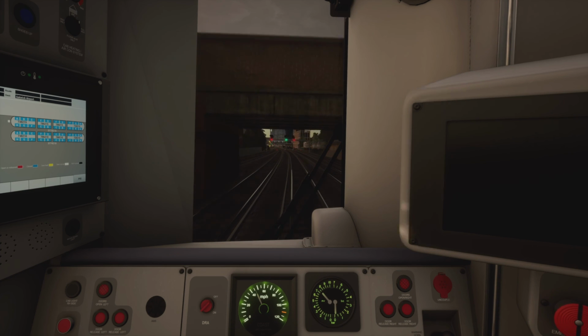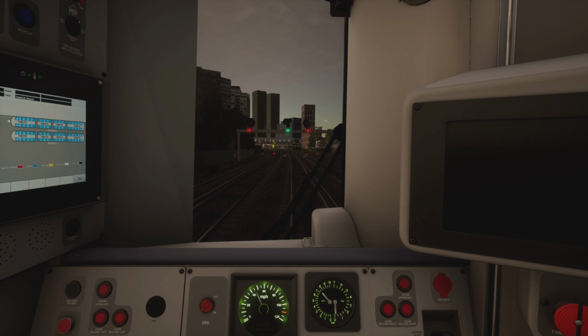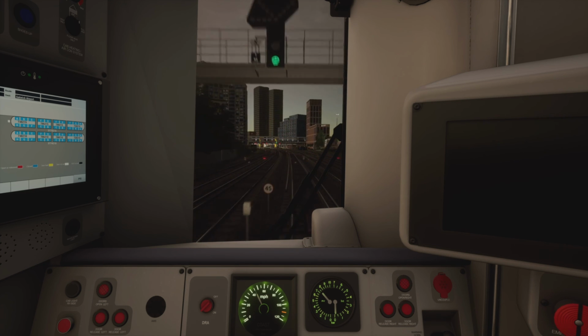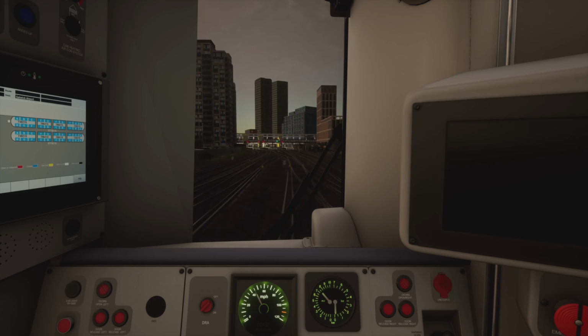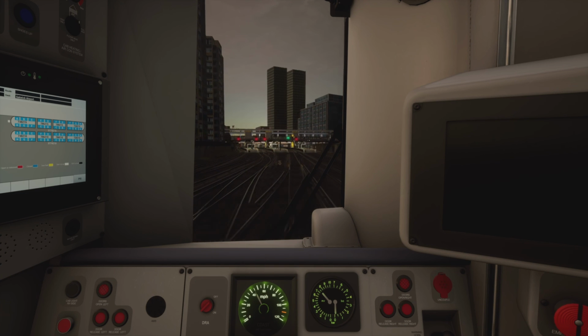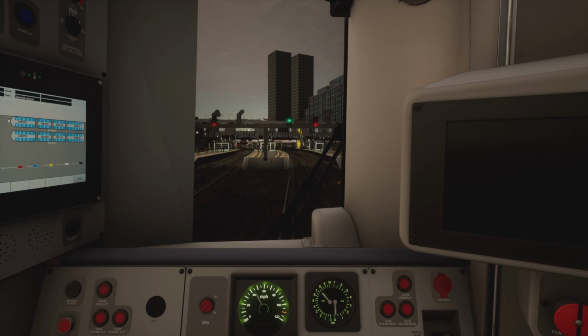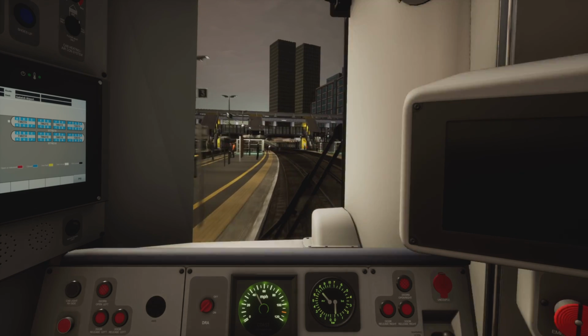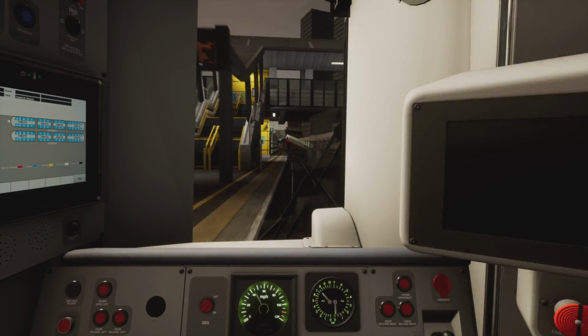We're down to 45 miles an hour, and the 45 mile an hour speed limit commences here. Literally, like I said, you shut off the power at Norbury Station and your speed comes down for the 45 mile an hour into East Croydon Station, bang on. So yeah, that's a little trick I thought I'd show you guys. This is East Croydon Station we're passing through now.